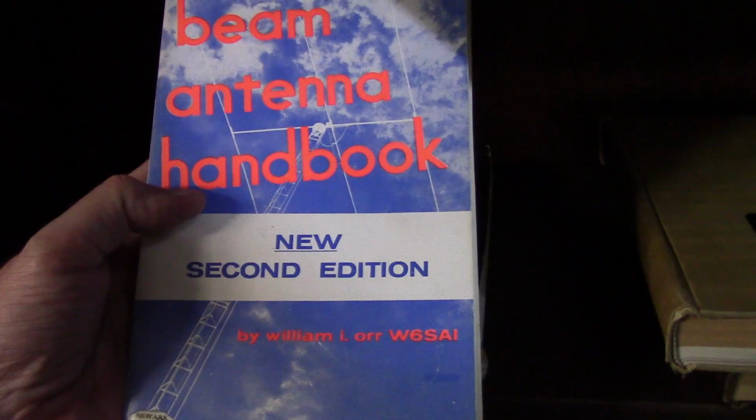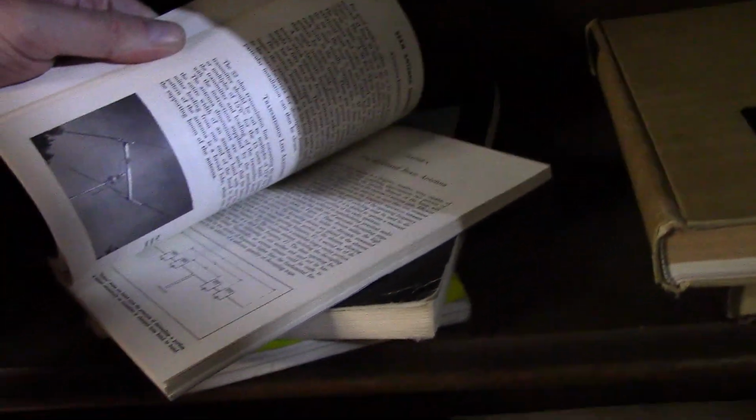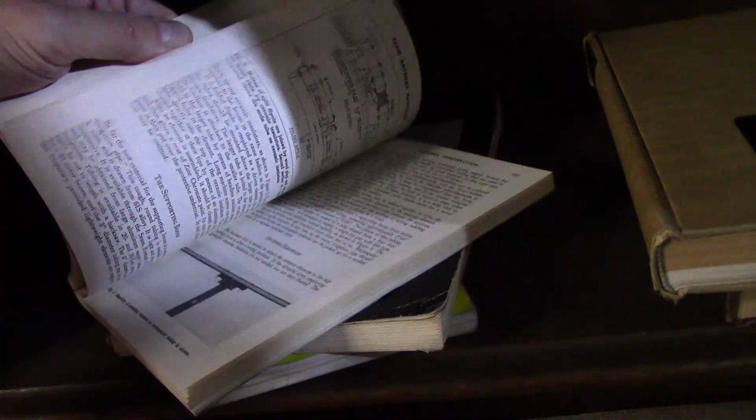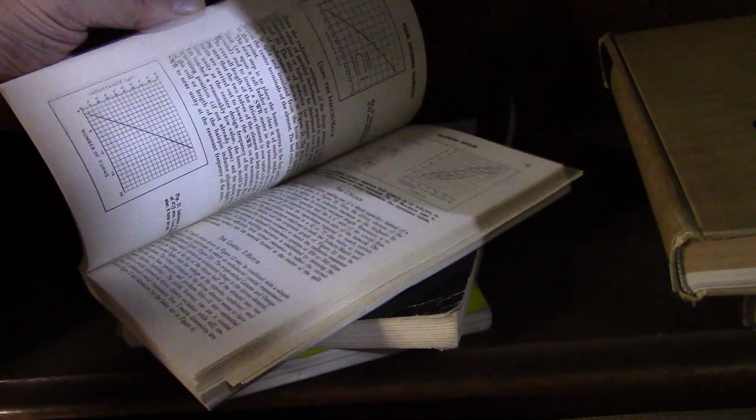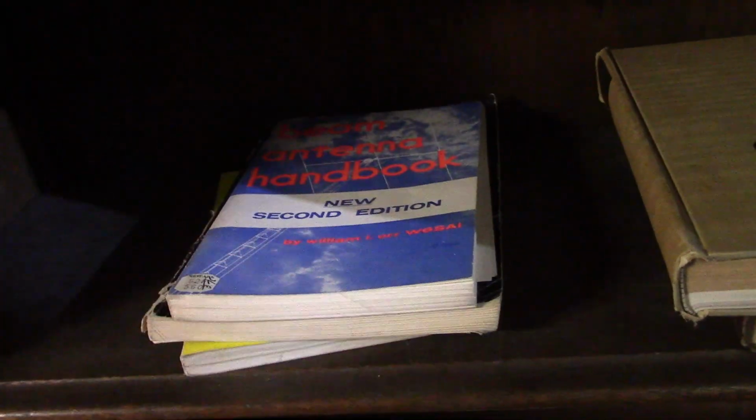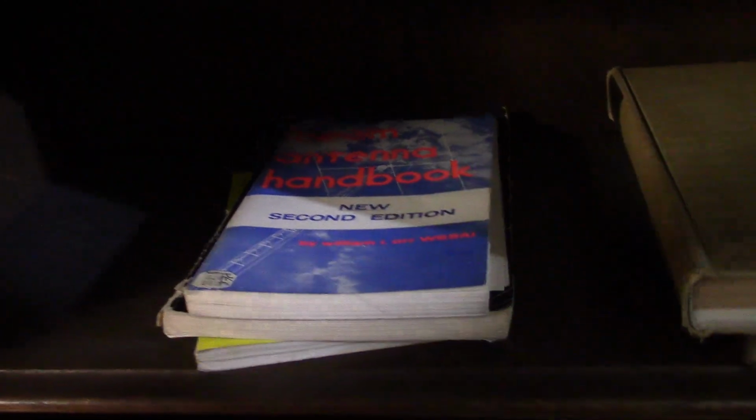Yet another whole book just on beam antennas. That's how much there is to this subject. So many different ways to build them, different materials you can use, different ways of grounding it, different ways of stringing it up. All will affect their performance.